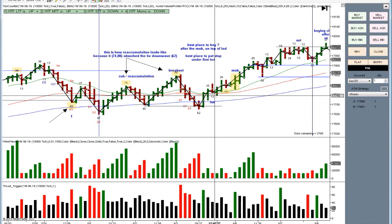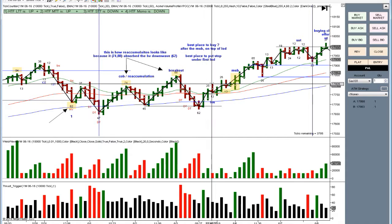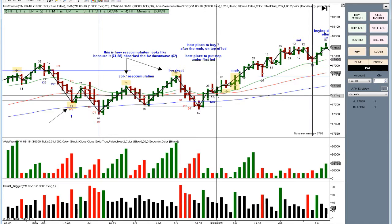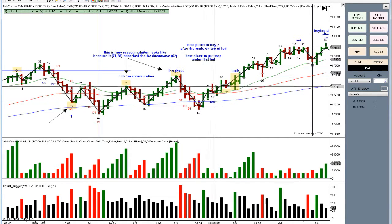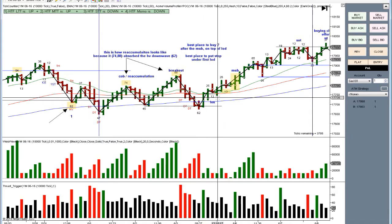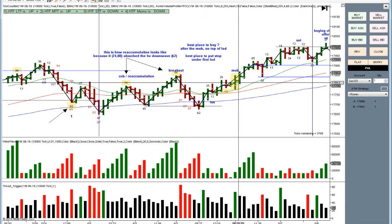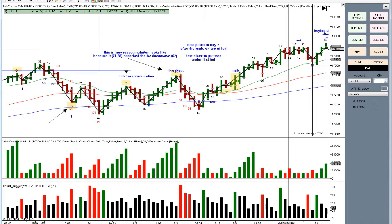Where do you put the order? You can put it above, right on top of this red bar, below the little green bar, you put the stop. So you have a nice little low risk entry. Stop here, entry here. After this green bar, they actually test, gives the fill, and you get some markup.